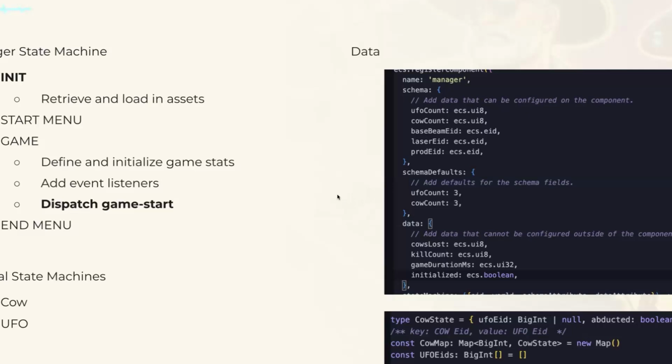Then we had the start menu state, which displayed game rules and provided an entry point for the user into the game action. We had the game state, and this is where we initialized the game stats, added event listeners, and dispatched the game state. I'm going to talk more about this in the next slide. And then the end menu or end game state. We also had each entity component implement its own internal state machine to manage its specific behaviors. We had this for the cow entity and also for the UFO entity.